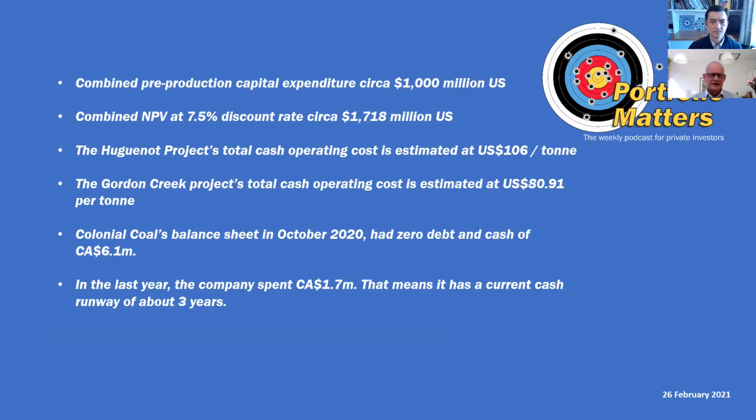So, summing that up, we've got a combined pre-production capital expenditure of around $1 billion US dollars, a combined NPV after that capital expenditure of 1.7 billion US dollars, and cash operating costs of $106 a ton and $80 a ton. Colonial Coal's balance sheet in October 2020 had no debt, cash of $6 million Canadian dollars, and a runway of probably about 3 years at current expenditure rates. So that's a runway for working up the project on paper.